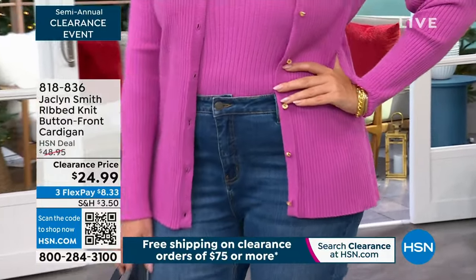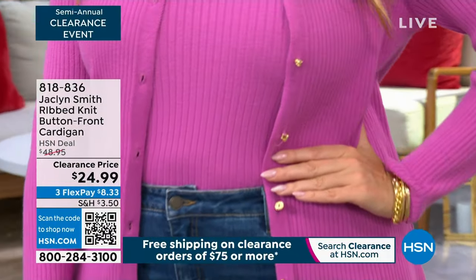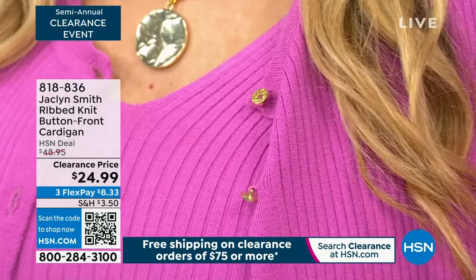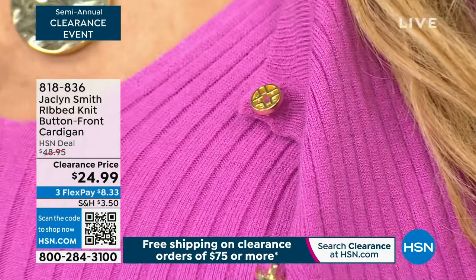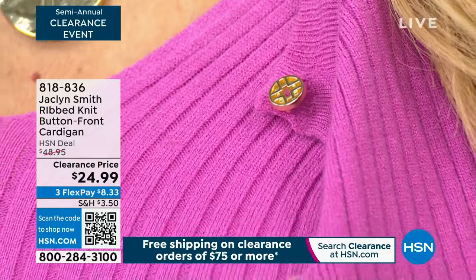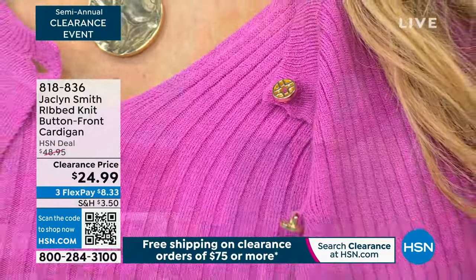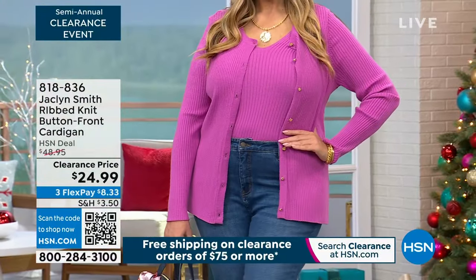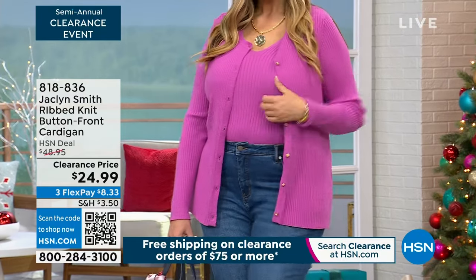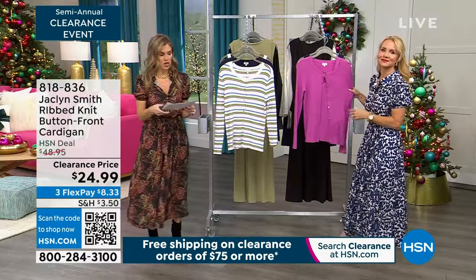So I love this rib knit button front cardigan. It's a long cardigan at about 24 inches. It's going to hit you about the lower hip area. Look at the gold toned buttons. Those are signature gold tone logo Jaclyn Smith buttons. This cardigan should be $50. It's half off for the first time ever, $8.33. That's the spring crocus. Think of an orchid shade, a beautiful orchid color.